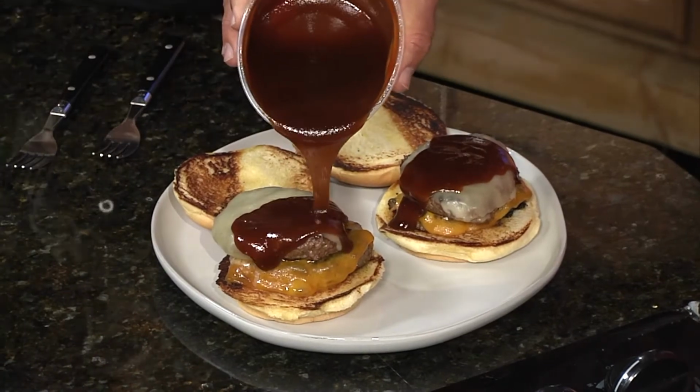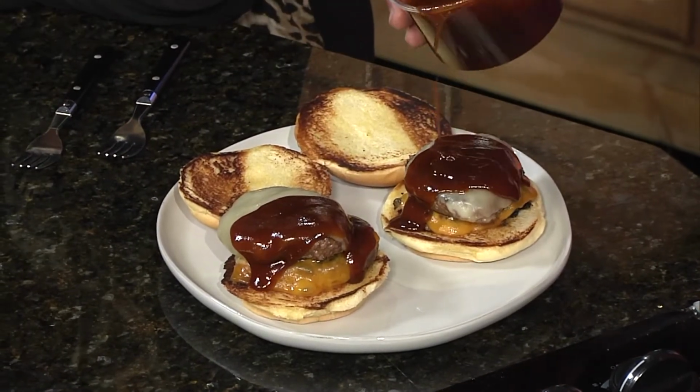Oh my gosh. Okay, so what do we have here? We got these Sugarfire barbecue sauces. Oh, what type? I know there's a lot of options. This one is a sweet barbecue sauce. Perfect. Well, you can do any one, really.